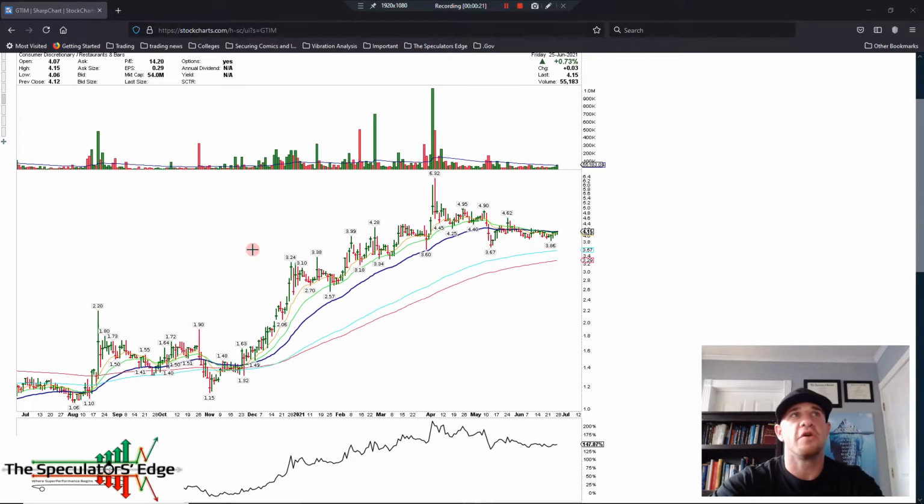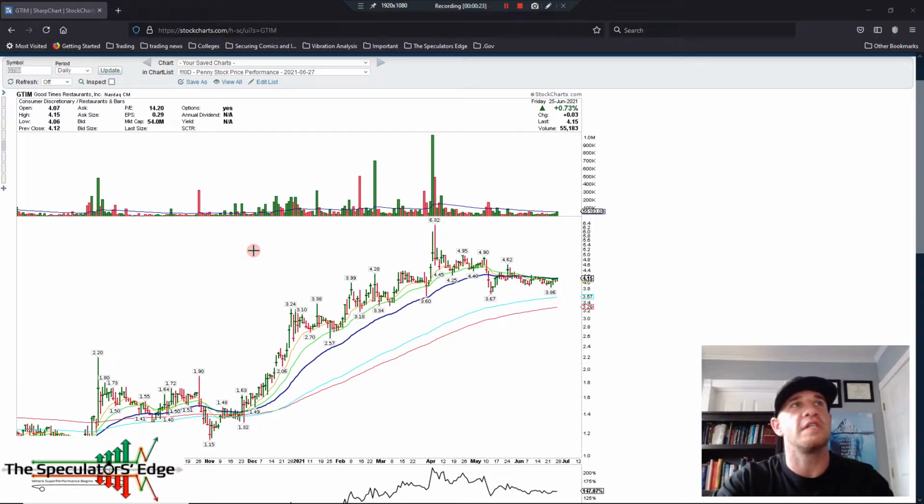So the first stock that we're going to go over is GTIM, which is Good Times Restaurant. As you can tell, we are in this major uptrend right here. We are in a stage 2. And we are flattening right here along this 50-day moving average, okay? This is more of what I call a shoulder head and another shoulder fake out.